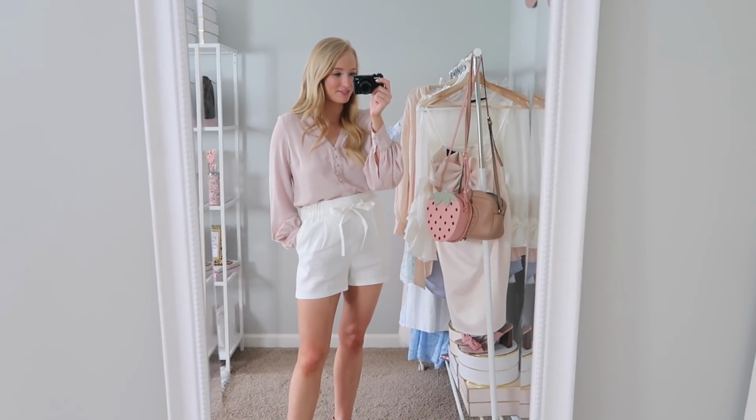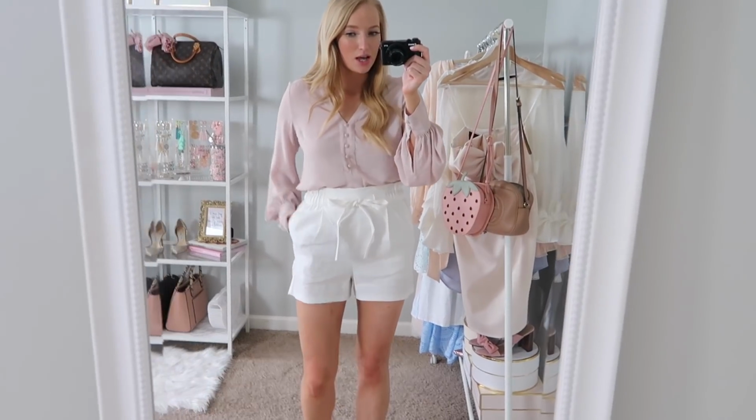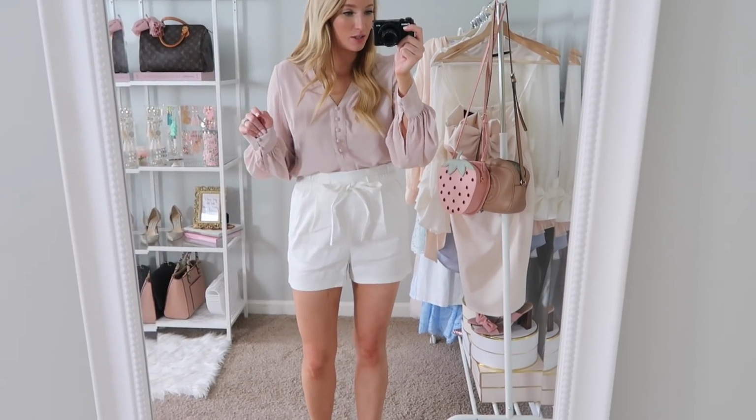But I'm a big fan of these shorts. I think they're so cute. I love the length and they just fit perfect.